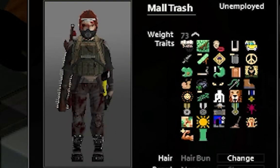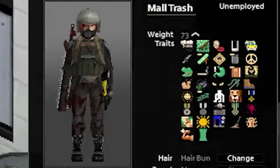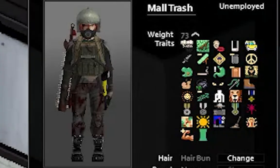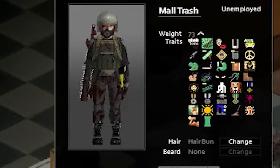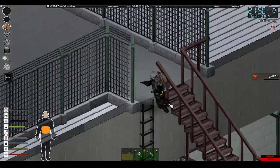In the end, I ultimately decided that I should tie Mall Trash's hair so that it would better fit into a helmet. I also decided to give him a gas mask, not only for added protection, but also since the corpses were starting to pile up.